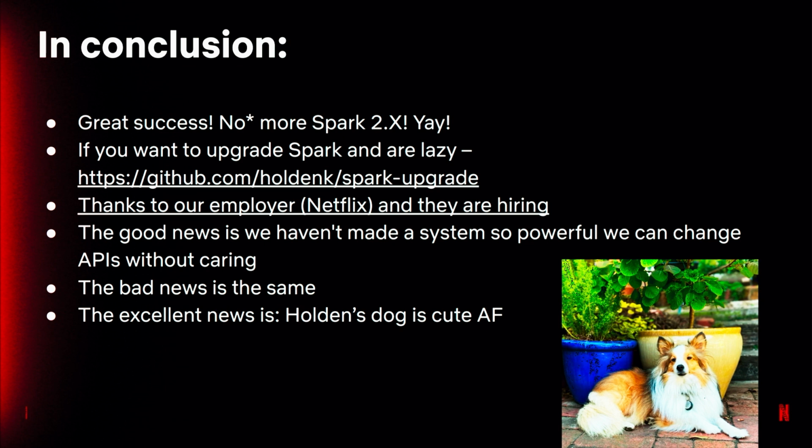Great news, we're not going to break every API just because we've got magical tools. That's always a worry when you make tools too powerful. The good news is we're lazy, so that's not a worry. The amazing news is that my dog is cute AF. Honestly, the colors here look even better. Whatever colors are getting dropped is just making this look like an Instagram filter of amazingness. I love it. He's great. It's the reason I still have a job. Well, that and healthcare, but whatever.